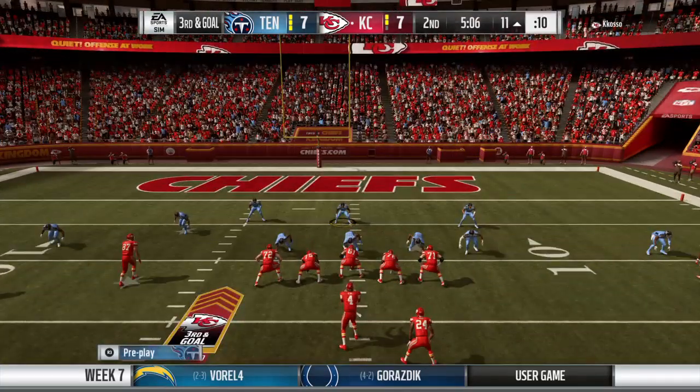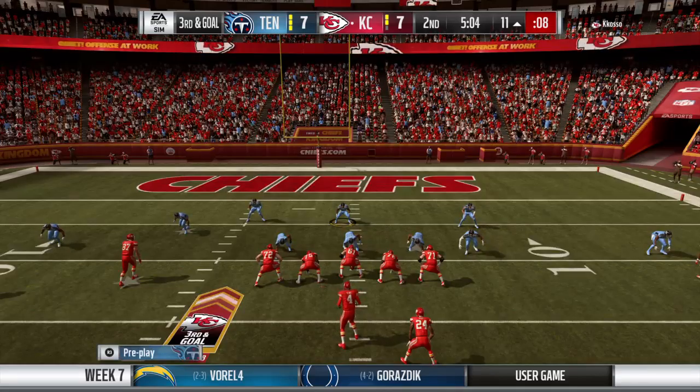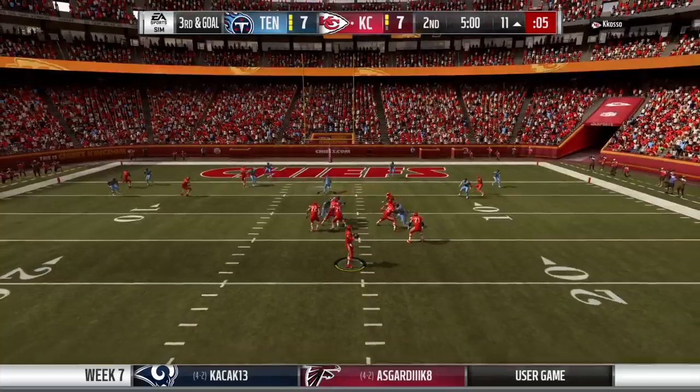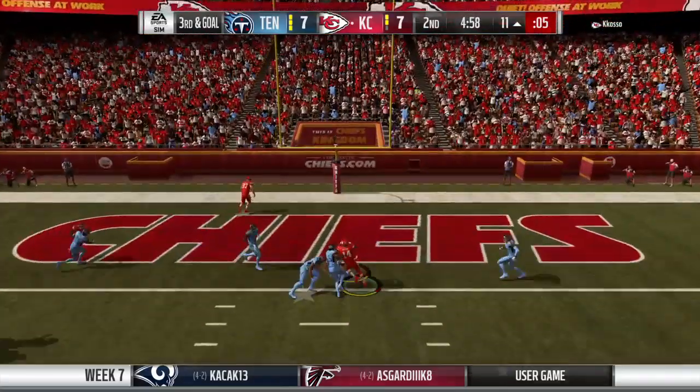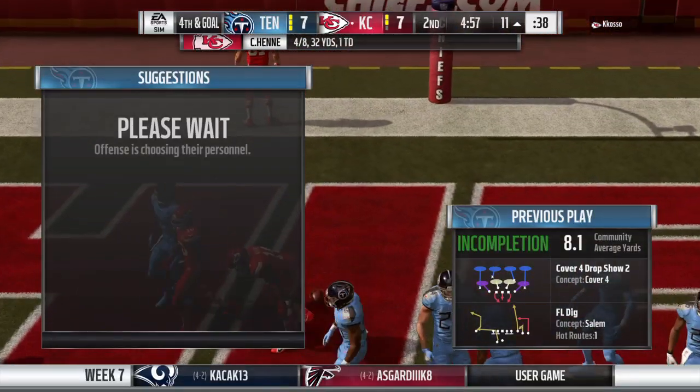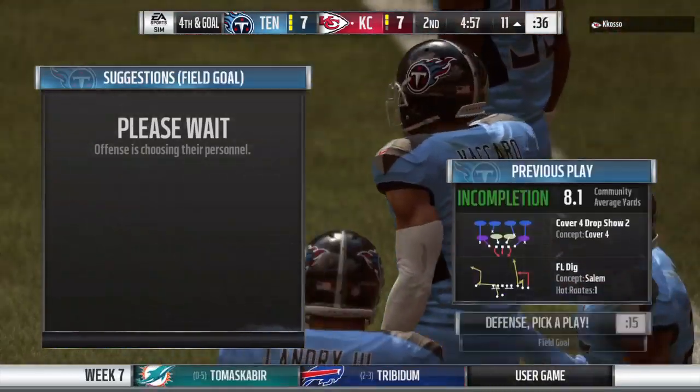Check. Half. He'll drop to throw. He dropped it. Couldn't hang on in the end zone. So no 6 points, incomplete.